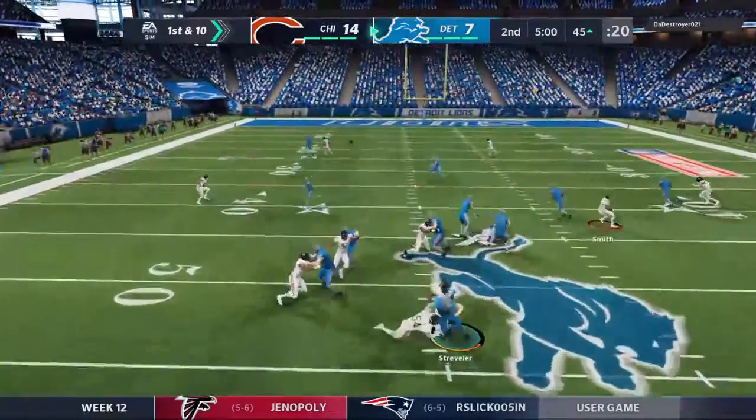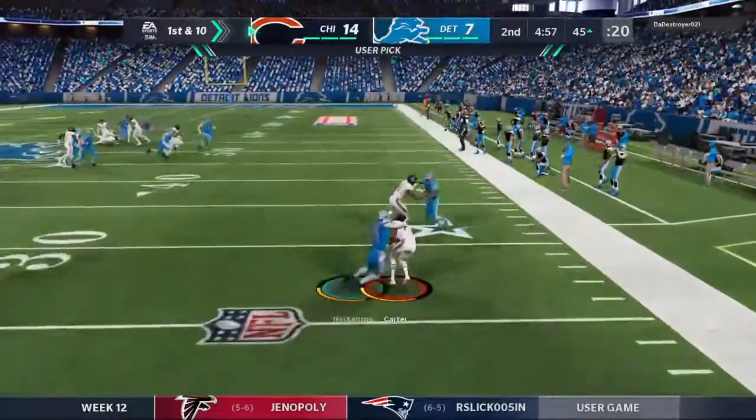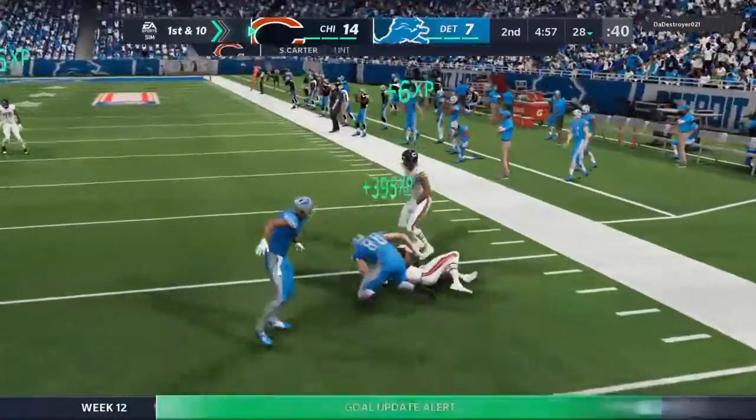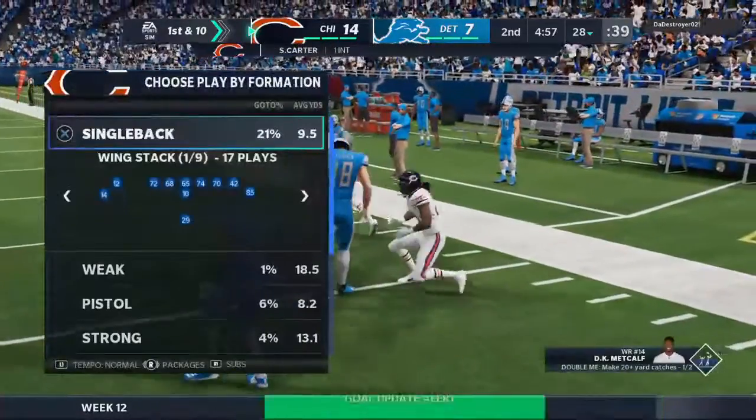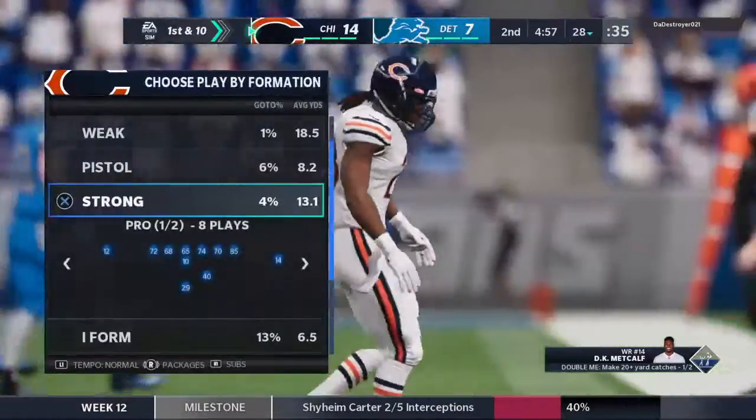Back to throw now on first down. The throw for Galladay is going to be intercepted. Picked off at the 21. And this return is going to be halted right around the 28-yard line.